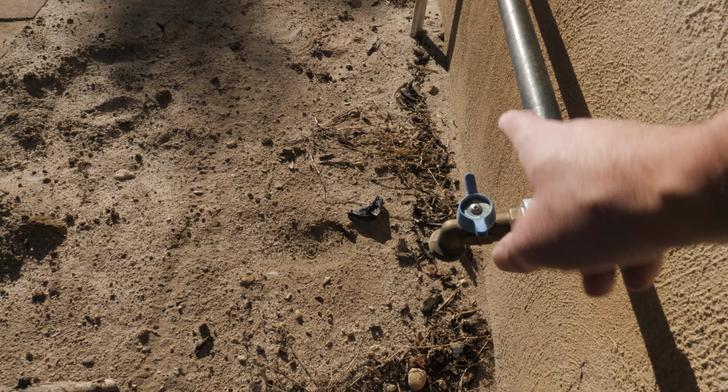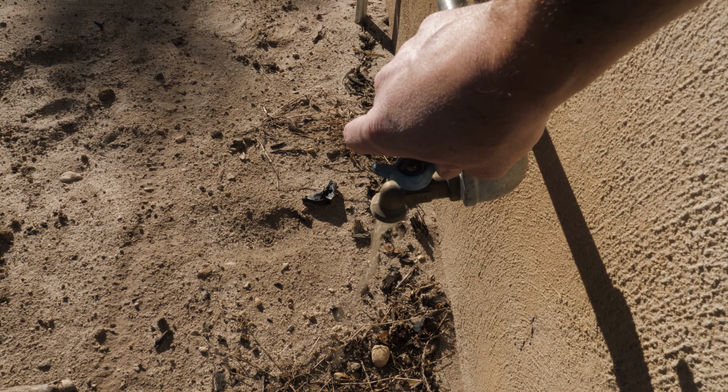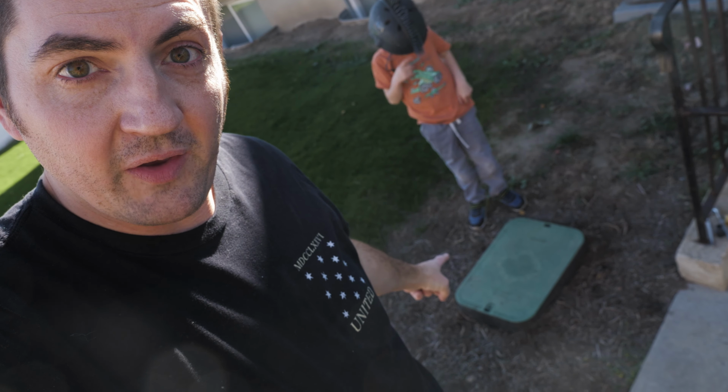And then we go back to the backyard. Open this little guy up and let whatever water's left in there out. Then we get our air compressor and fittings and we open up this valve box and blow out the lines.